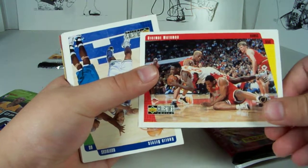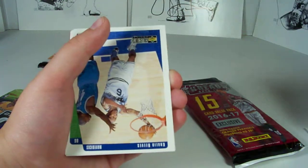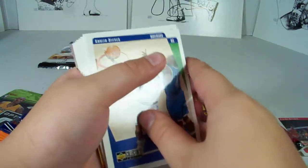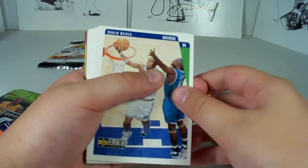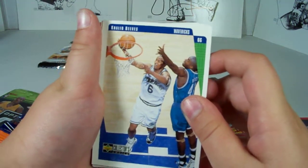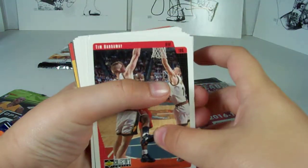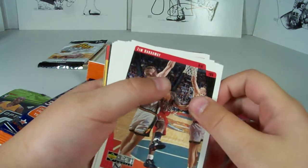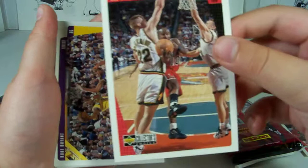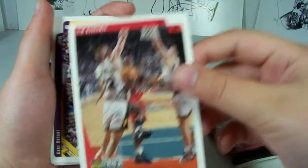Dikembe Mutombo. Dikembe Mutombo with the finger wag. He was a fantastic player. Good defensive guy. Good rebounder. Khalid Reeves. Tim Hardaway. Tim Hardaway had a fantastic career. We saw this guy in one, actually, that was Anthony Hardaway. Yeah, different guys. That's Tim.